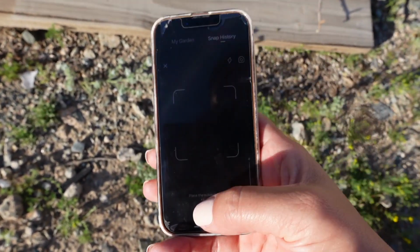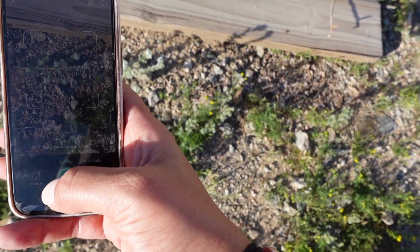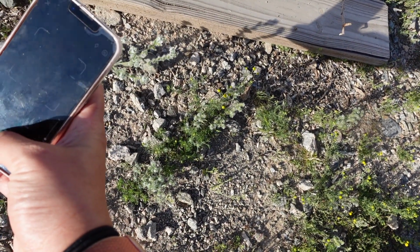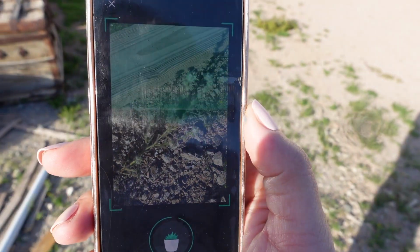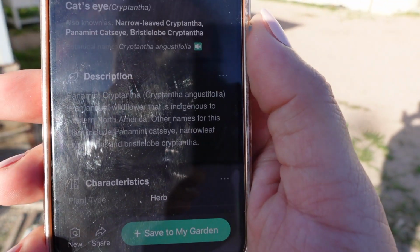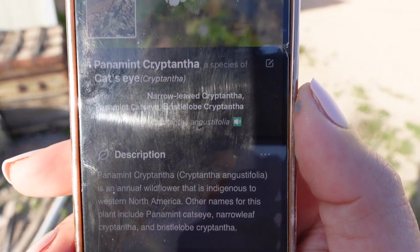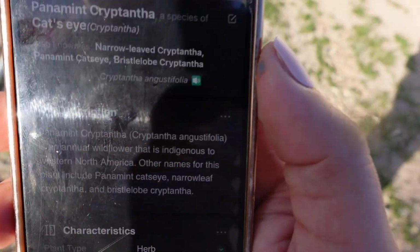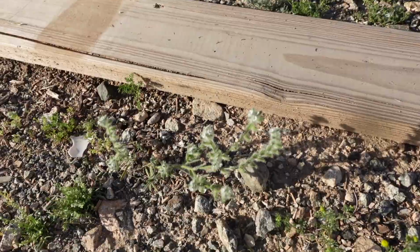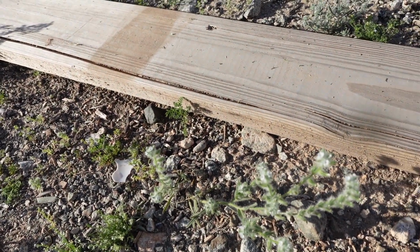Okay, I don't know if this is the same as the other one that we already looked at, but fortunately, we can find out with our handy dandy app. Oh, it's different. It's called cat's eye. Oh, that is really, really cool. Oh, they are pretty too, but I'm pretty sure they prickle you if you grab it. But man, that is pretty.